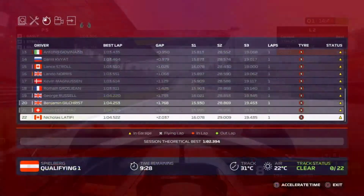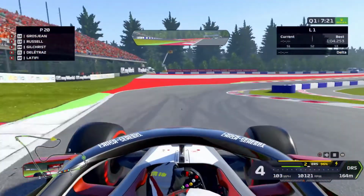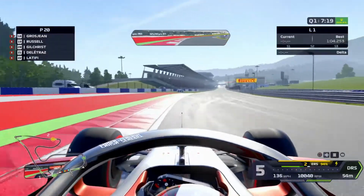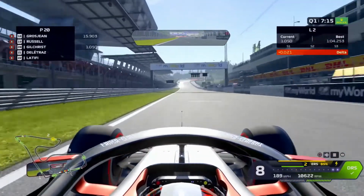It's a 1 minute 4.2. And that actually, for a change, puts us ahead of TYRES, who is less than a tenth behind us, but we're ahead for a change. And that puts us off for a very nice jump off point. And this first lap was pretty decent, I'm not going to lie. But starting this second run, it gets better. That's all I'm going to say.